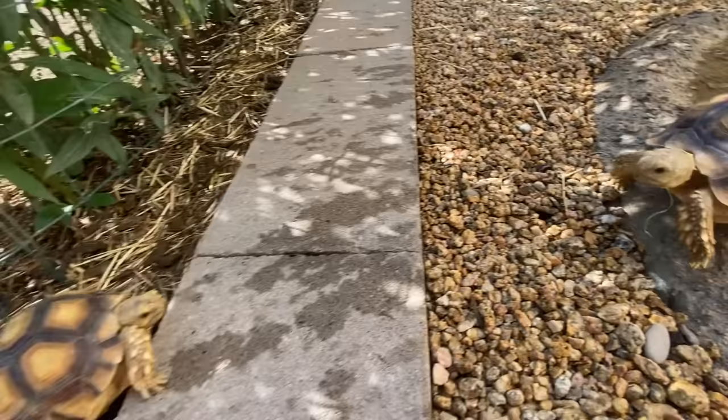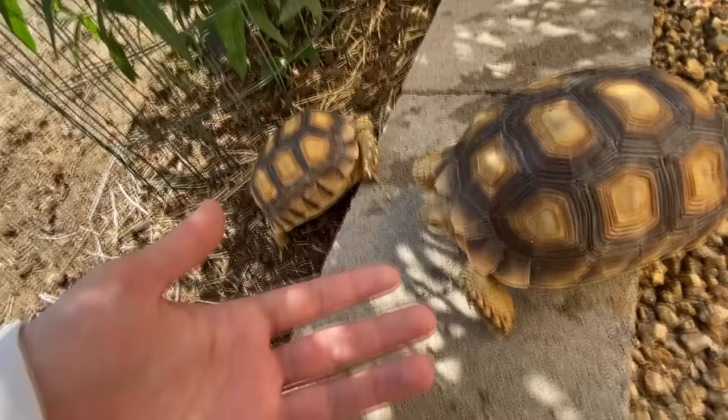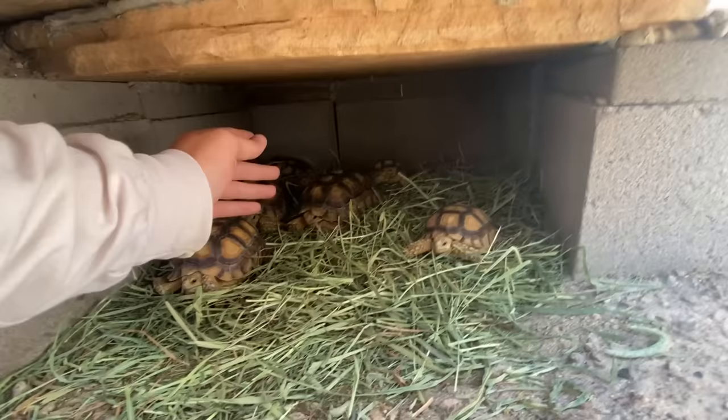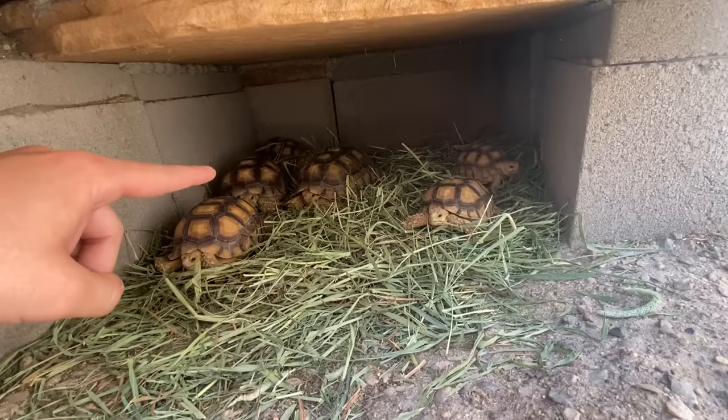Hey, buddy. But we also put some Timothy hay all inside of their hide, and it's actually super nice in here. But we'll catch up with these guys later today whenever they eat.